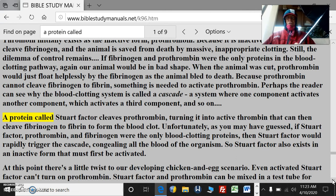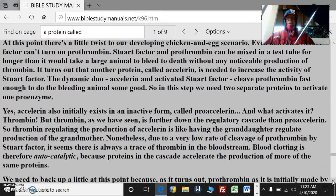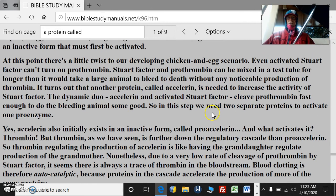So Stuart factor also exists in an inactive form that must be first activated. It's like teamwork here. One time it misses and the species dies. Doesn't exist anymore. No accidents. No mutations. This has to be designed. At this point, there's a little twist to our developing chicken and egg scenario. Even activated Stuart factor can't turn on prothrombin. Stuart factor and prothrombin can be mixed in a test tube for longer than it would take a large animal to bleed to death without any noticeable production of thrombin.